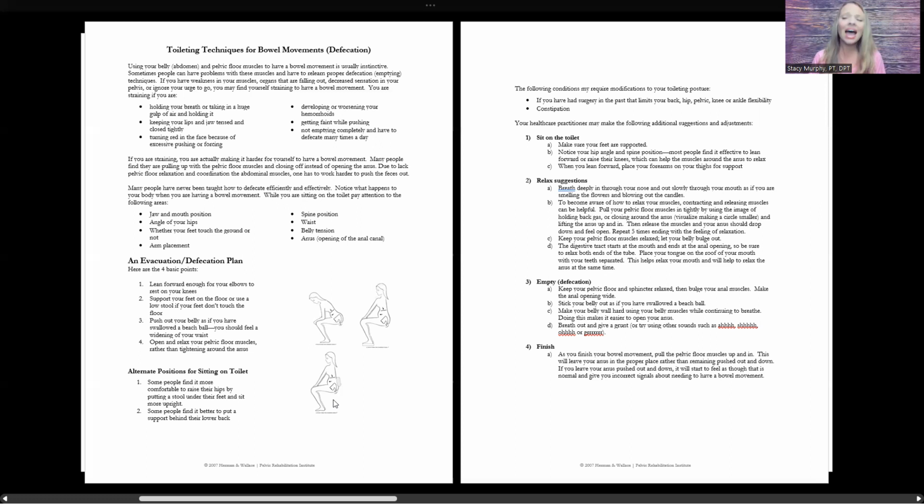Sit on the toilet. I know that sounds like duh, but sometimes we're in a public space and we don't want to sit on the toilet. It is nice that a lot of places have those toilet seat covers, the paper ones, you can use those. But if you're doing this whole hover thing, like your feet are on the ground and you're kind of bent over and you're just kind of hoping everything lands in the hole, first of all, that's gross. So sit on the toilet.